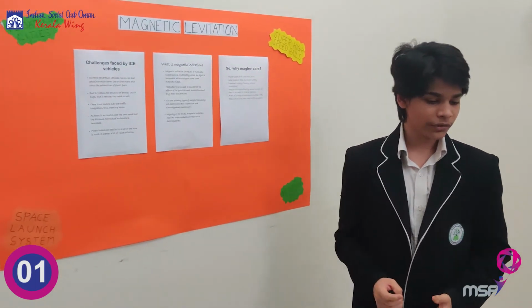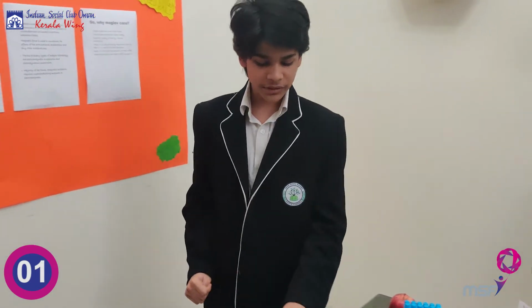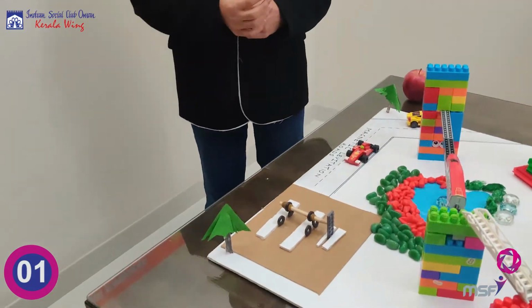So this is how magnetic levitation can shape the future. It can open new doors and create more ideas. This is how magnetic levitation is so useful. And with just this one simple concept, you can create the future. Thank you.